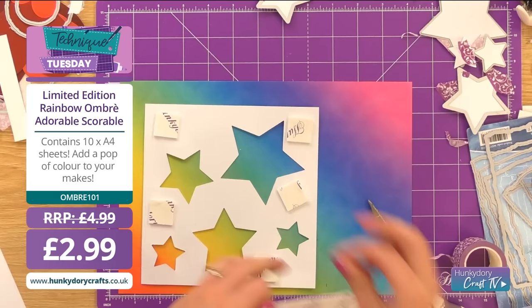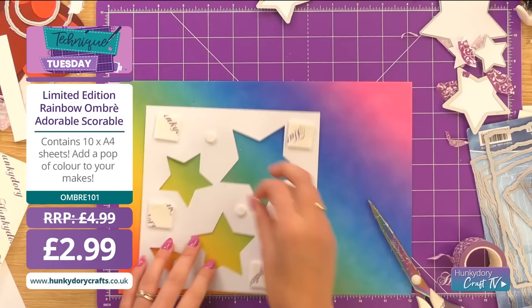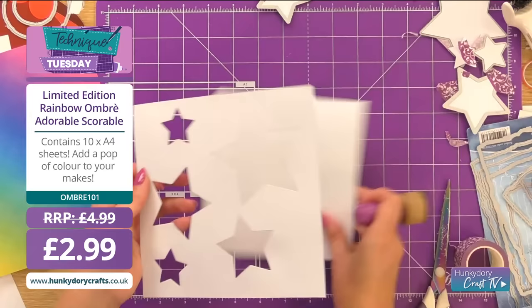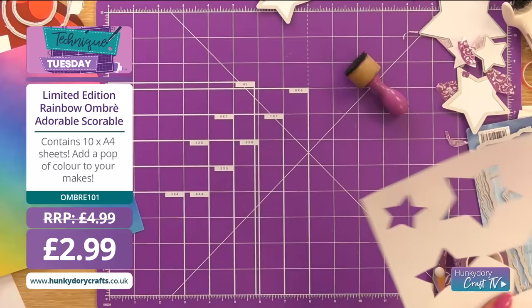Okay, so I'm just going round my little stencil. Like I say, if you were to ink through this, you would just get your blending tool here. I haven't actually got any ink with me, but you could absolutely ink through those and you would have that background, wouldn't you? Yeah, definitely. My fault for not thinking of that. But it just makes it awesome, doesn't it? It's amazing. So simple.